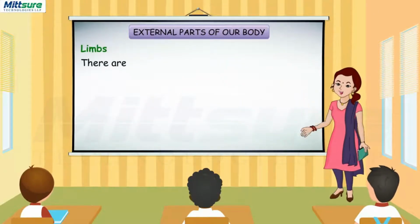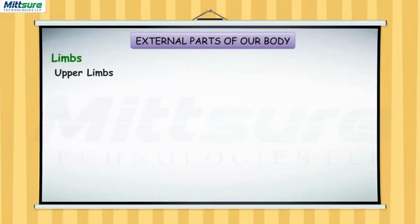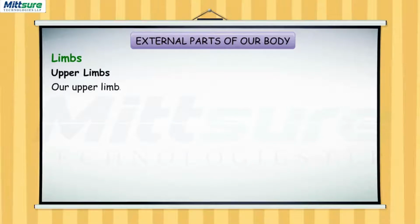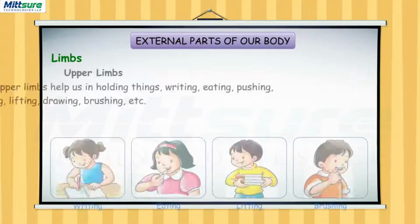Limbs. There are two types of limbs in our body. These are upper limbs and lower limbs. Upper limbs. Our two arms are our upper limbs. Each arm has a shoulder, an upper arm, a forearm, an elbow, a wrist, and a hand. Our upper limbs help us in holding things, writing, eating, pushing, pulling, lifting, drawing, brushing, etc.